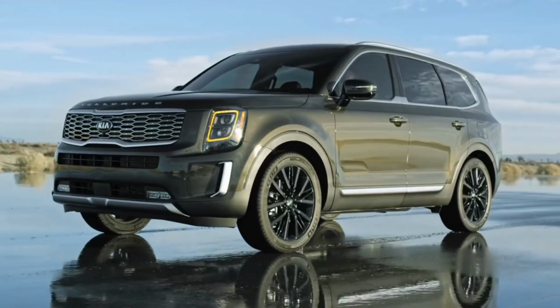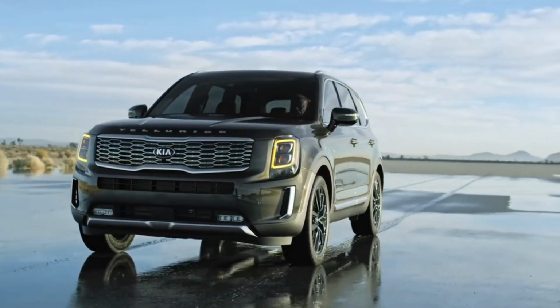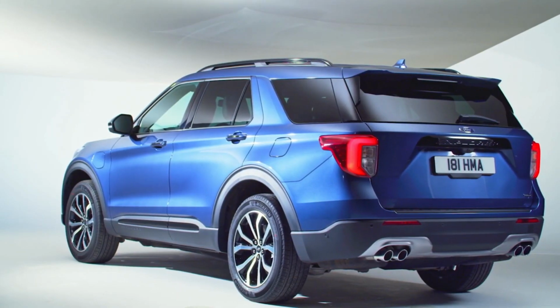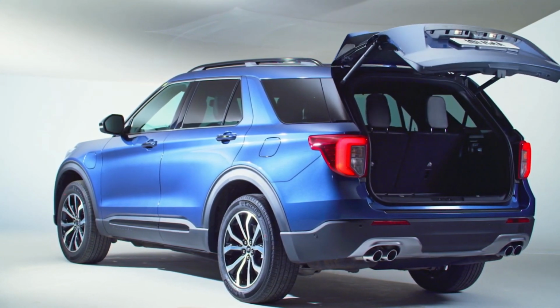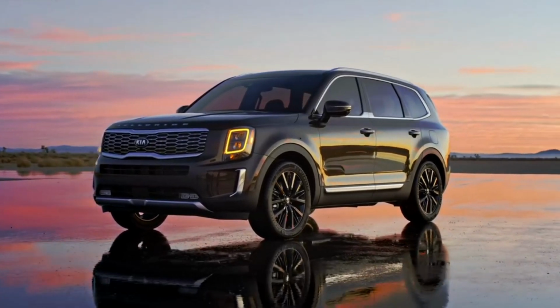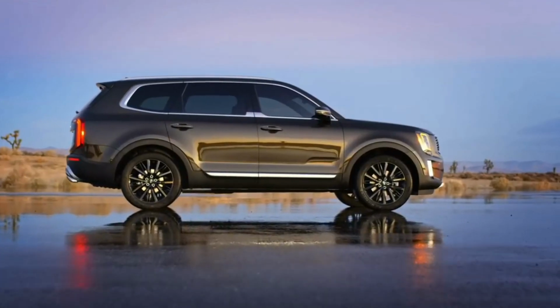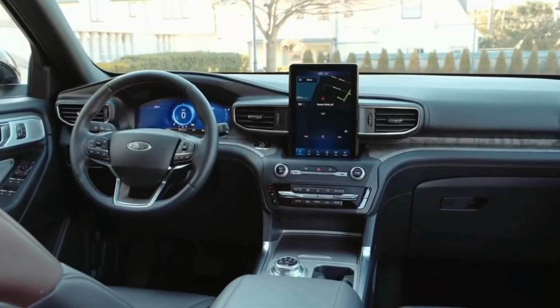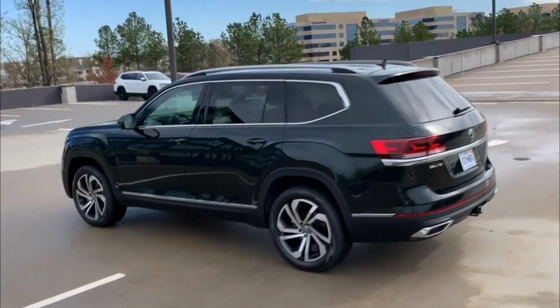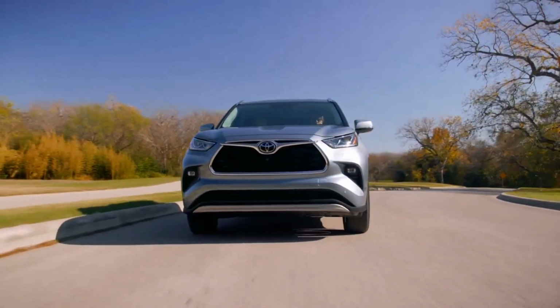SUVs are a commanding force across the automotive landscape. This is especially true of luxury SUVs, which account for over 60% of luxury vehicle sales. These SUVs come in all shapes and sizes. But if you're searching for that perfect combination of performance, practicality, upscale design, interior quality, technology, safety, value, and most importantly, reliability, the midsize class is where you should look.